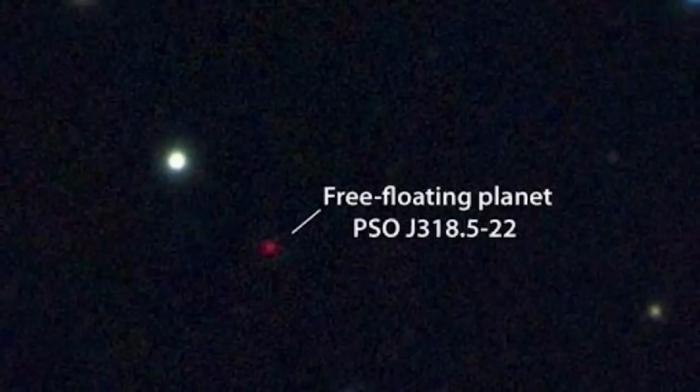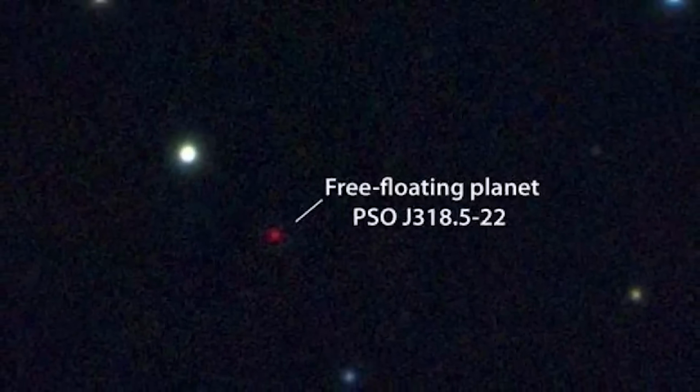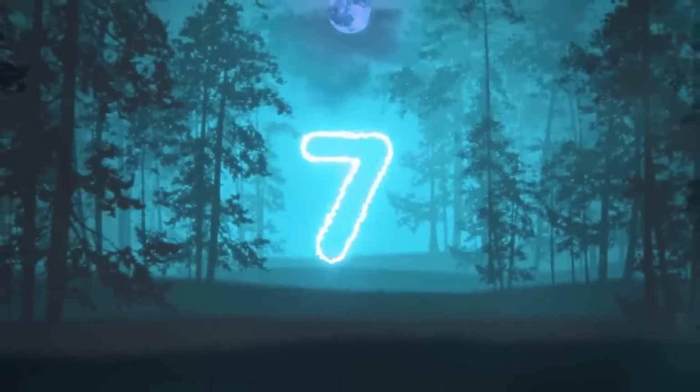J318.5-22. Discovered yet again by our friends at the University of Hawaii, PSO J318.5-22 is a rogue planet floating through space without a star for it to orbit. It's estimated to be roughly the size of Jupiter, but as to where it came from, no one has a clue. Theories have some hoping that it may have been kicked away from its home star due to a gravitational anomaly, but who can say? None but the rogue planet know. Number 7. The Diamond Planet.